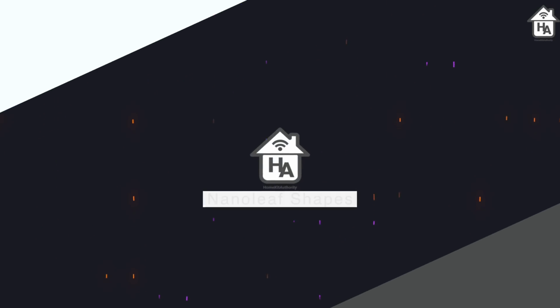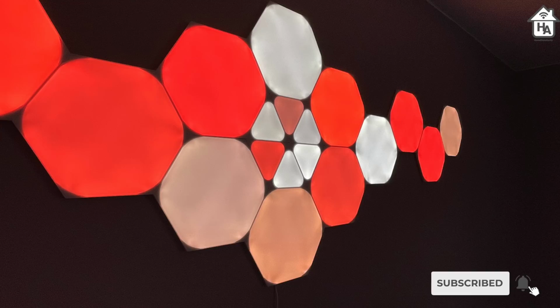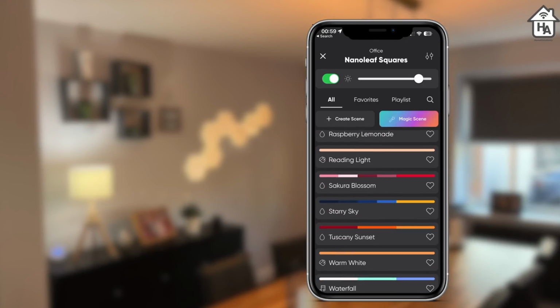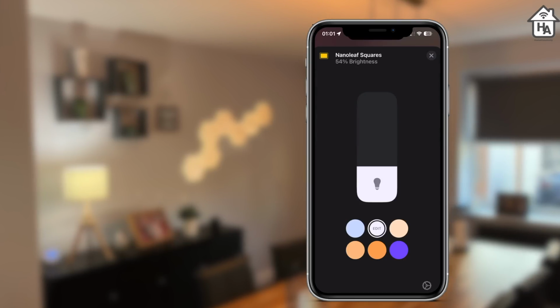Next up is a product from Nanoleaf, the Nanoleaf Shapes. Nanoleaf Shapes are a line of smart LED panels that can be arranged and connected to create customized interactive light displays. The light panels are lightweight and can be easily mounted to walls or other surfaces using the supplied adhesive strips. They are controllable using the Nanoleaf app, which allows you to choose from a variety of colors and lighting effects. The light panels connect via Wi-Fi and connect to HomeKit so they can be controlled in the Home app.